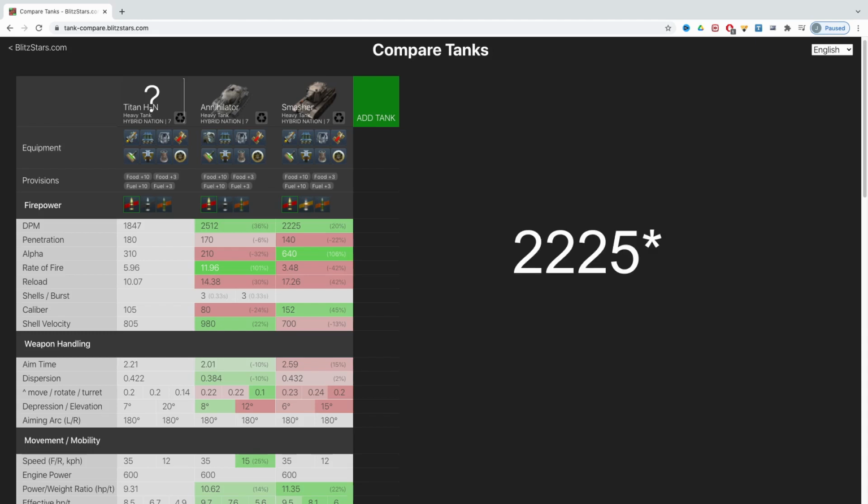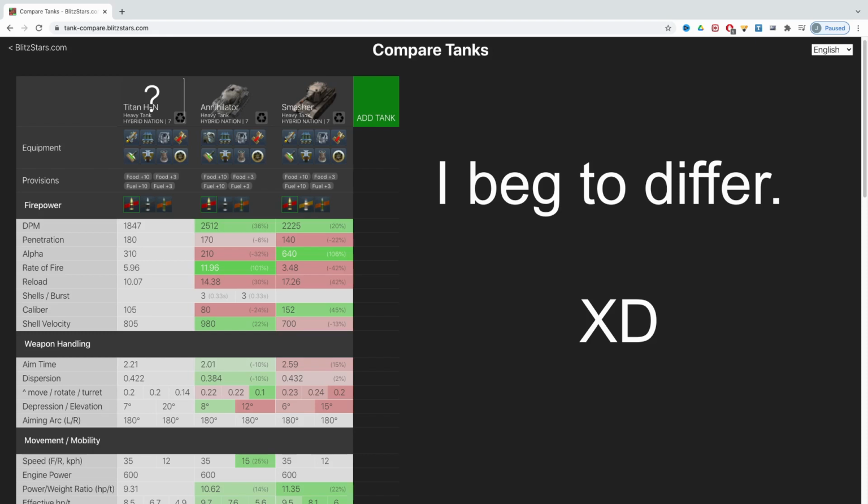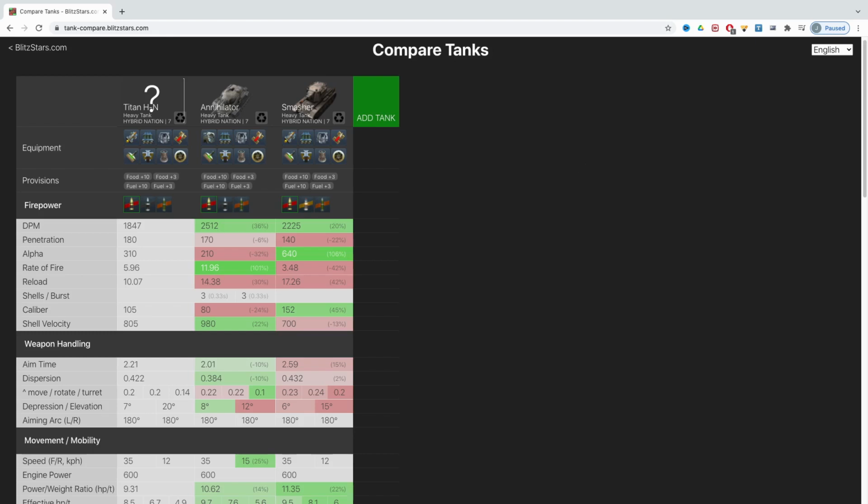The Smasher has 225 on the AP, and again, I'll talk about the HE in a moment, but still, 225 damage per minute is not bad. But the DPM on the Titan, however, is not even 1,900, which is not real great compared to the other tanks. Now, its penetration on AP is better than the other two, however, only by 10 millimeters when compared to the Annihilator, so you're not really losing too much when coming to the Annihilator. The alpha for the Titan HN is 310, which is kind of what we had expected just by looking at the muzzle brake before.